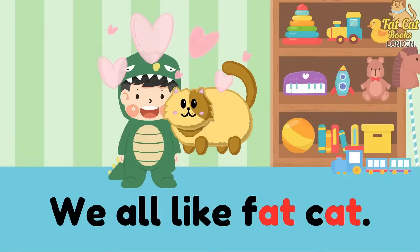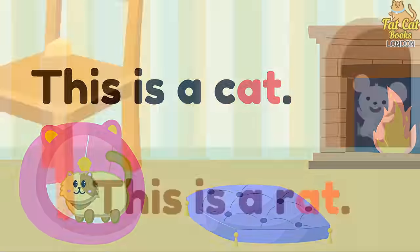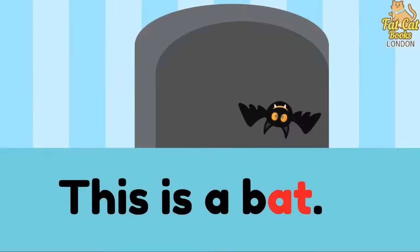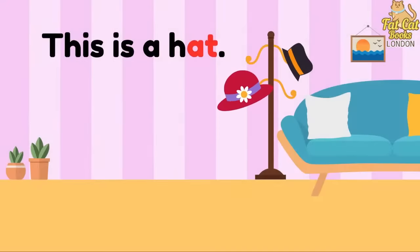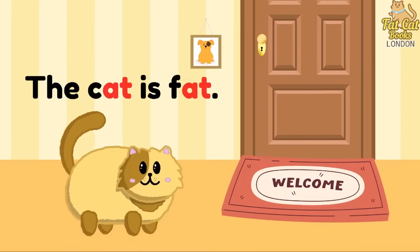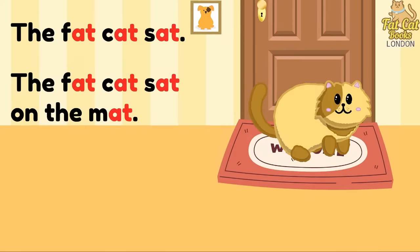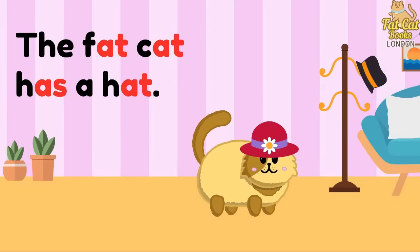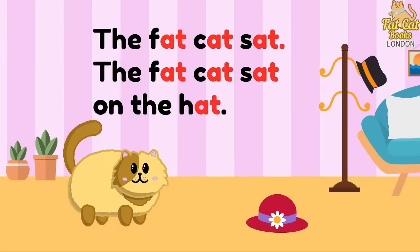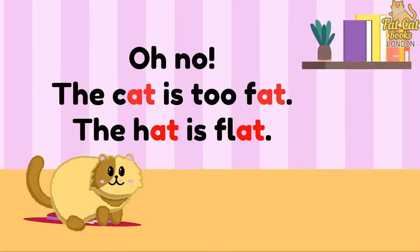Ready, let's sing it again. This is a cat, this is a rat, this is a bat, this is a hat, this is a mat. The cat is fat, the fat cat sat, the fat cat sat on the mat. The fat cat has a hat, the fat cat sat, the fat cat sat on the hat. Oh no!